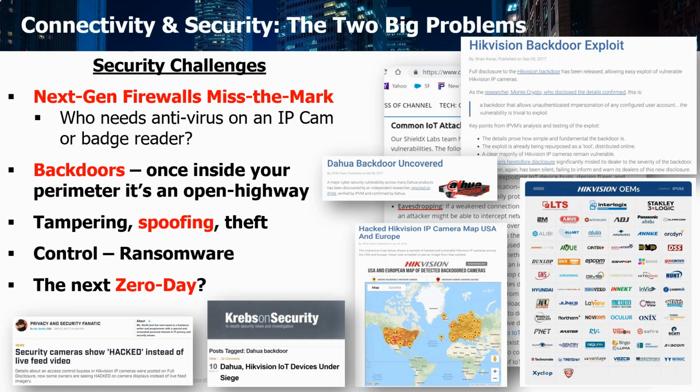And just look at some of the news about hacking IP cams, and I grabbed these off the internet the other day. And I'm not picking on Dahua or Hikvision, but look at the OEM list for Hikvision. They're one of the largest OEMs of IP cameras. And when you OEM a camera, you also OEM the security risks. And there's some big names on that list too, like Interlogix and Stanley and Panasonic.